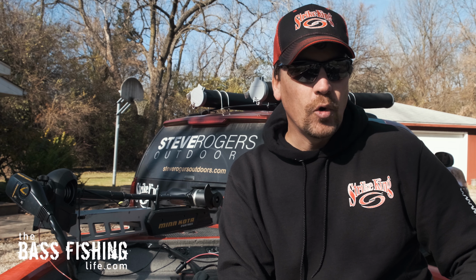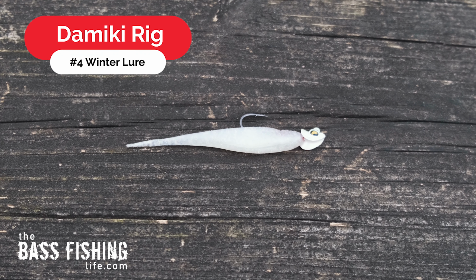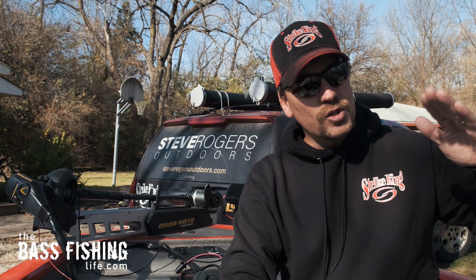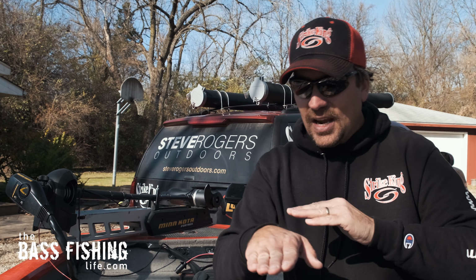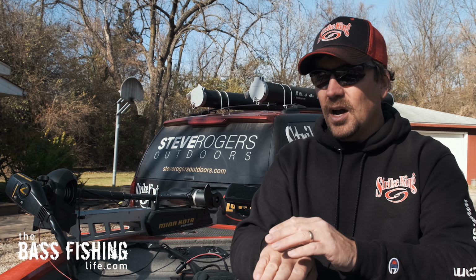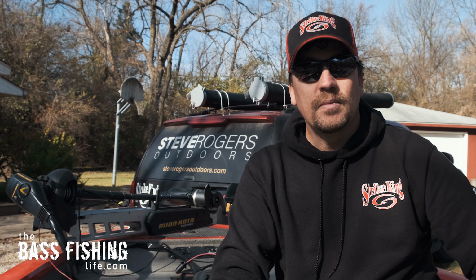And the fourth one that I'm going to use, if I can mark fish on my electronics and fish it vertically, is going to be a Damiki rig with the baby Z2 on there. The reason for this lure is it's more neutrally buoyant. It's Elaztech, which wants to float, but yet it's salt impregnated, which will keep it down and more neutrally buoyant. If I can pick them on that graph, oftentimes you're going to see the bottom, and you're going to get a slight little hump there in the bottom. If you've got the colored graph, the coloration is going to be slightly different. I'll drop that Damiki rig right down to them and just fish it straight above them. That is also an excellent wintertime presentation.